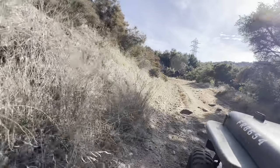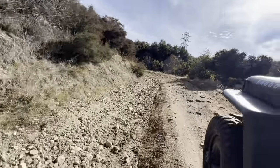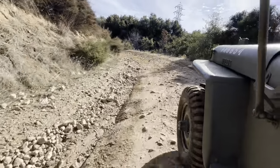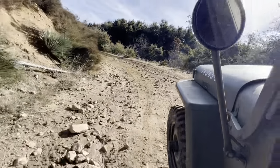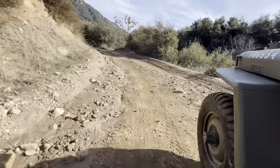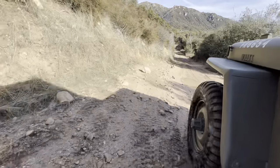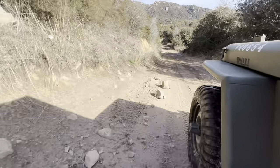So we had like a 50-mile ride from our house to get to the start of this trail. So that was an evolution in itself. But we were just cruising along on the freeway at 65. Both of us got 538 gears, so we didn't let the RPMs get up too high.